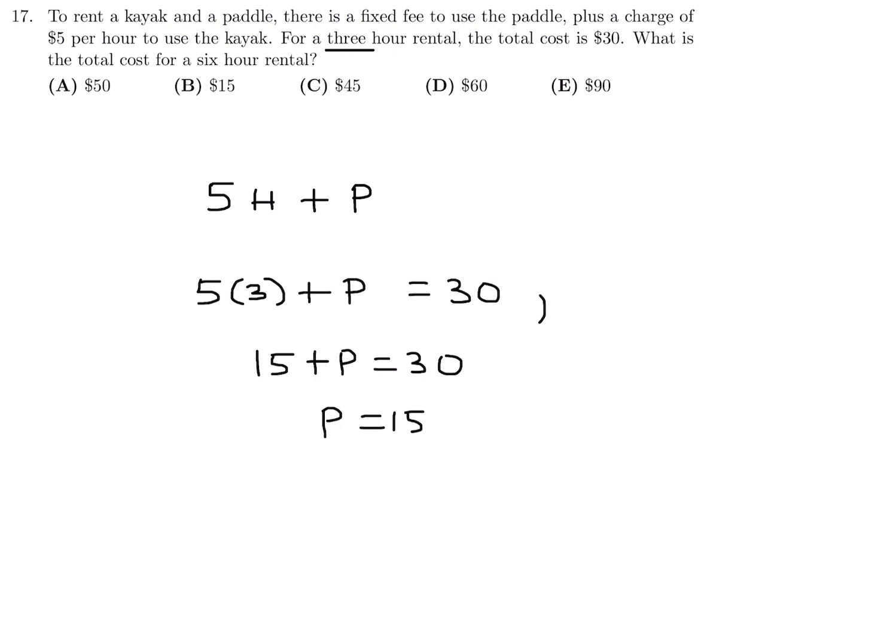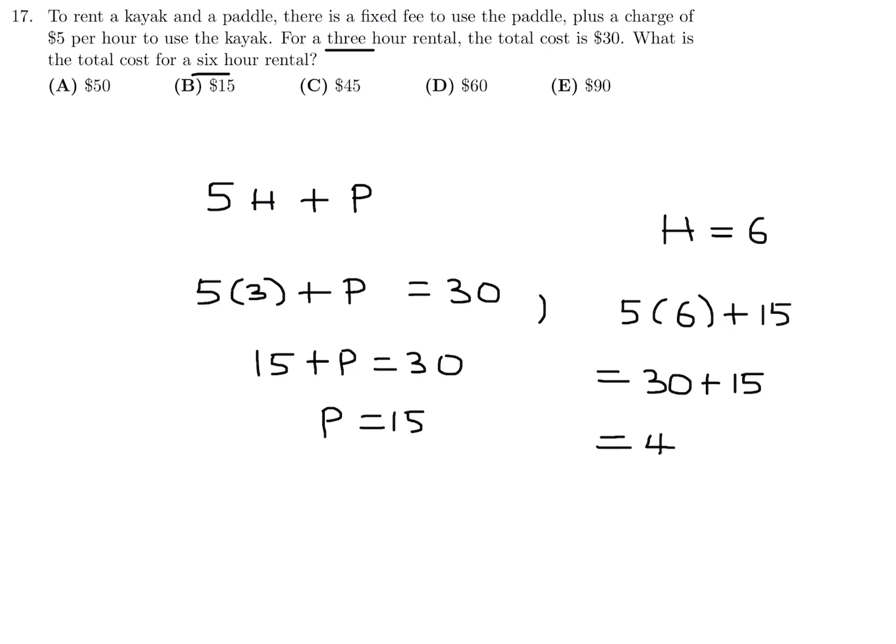Now we have to figure out the total cost for a 6-hour rental. So this time H is equal to 6. So it's going to be 5 times 6 plus P, which we just figured out was 15. So this is 30 plus 15, and that is equal to 45. So number 17, the answer is C.